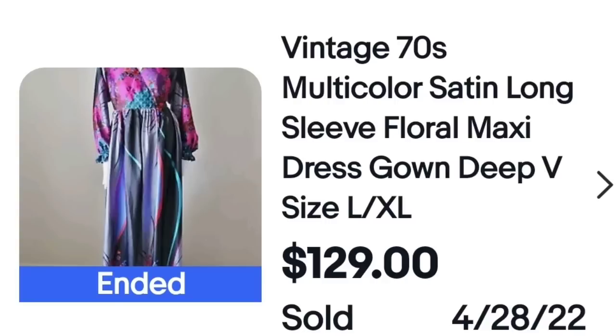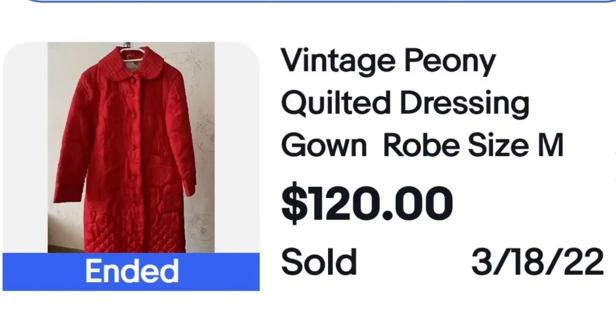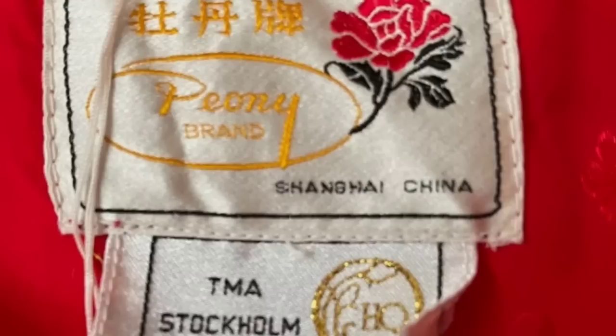This next one is a branded one. This one is another house coat. So this is a vintage peony quilted dressing gown or robe. And this one sold for $120. Here you can see up close the tag showing that it is peony, so keep an eye out for these.